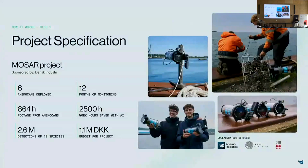One of the projects that I wanted to highlight today is called the MOSAR project, which stands for Monitoring of Small-Scale Artificial Reefs. It was a partner project between 3 partners. We developed the cameras. We had DTU Aqua that helped us design the experiment and disseminate some of the results.